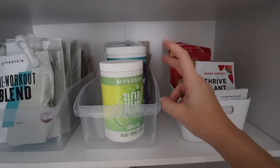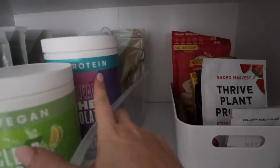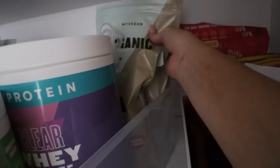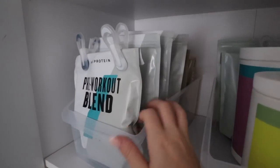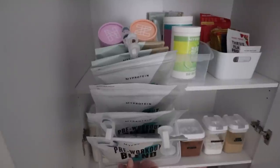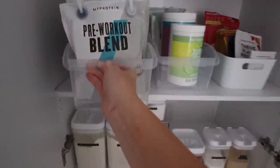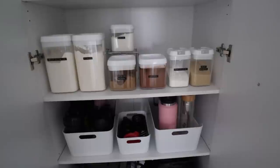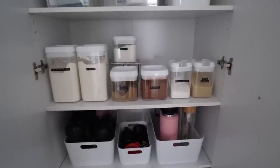This is kind of like the random bin, but I have my clear protein, my BCAAs, and then my maca powder back here. And then I have all of my pre-workouts, which is my favorite bin ever. I freaking love pre-workout. It's my favorite thing ever. Then we have all of my baking stuff because it simply does not fit in our other pantry. All of those containers are from Kmart.